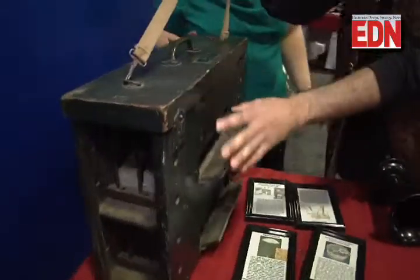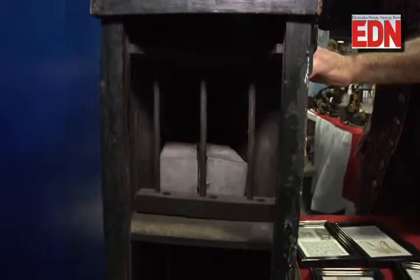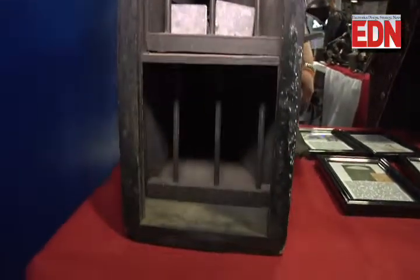This is a pigeon carrier that would go into battle in World War II. It'd basically be the soldier's version of Twitter.